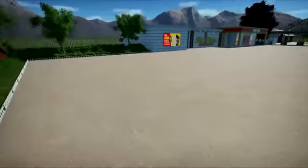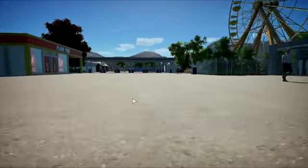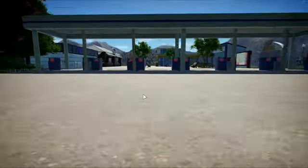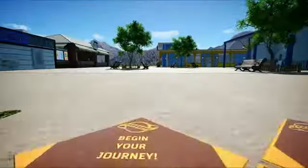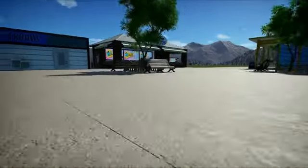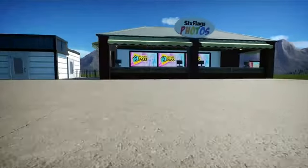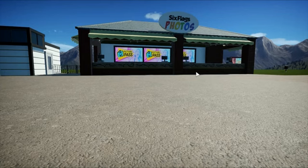So with that said, we're going to keep heading inward, and I did a little bit of work on the, I guess you can say, entrance plaza area of this park. I want to start with this building right here. For those of you who may recognize it already, it is kind of inspired by the Six Flags photo building at Six Flags Magic Mountain.